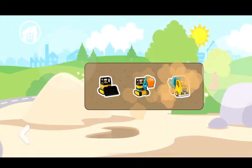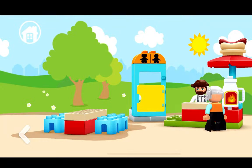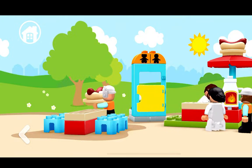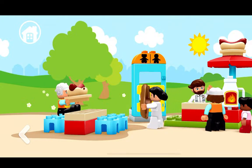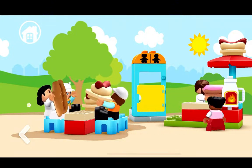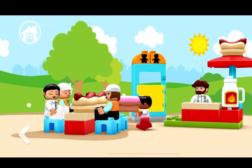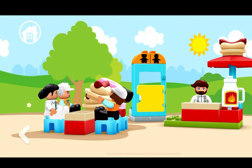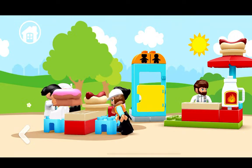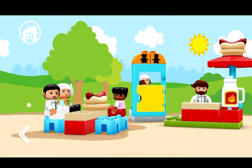Let's see what's next level. Some guys want to eat something. The man wants to eat a hot dog. The girl, bread. Woman, hot dog too. And the girl, donut. Okay. Eat, go to the toilet and back to work. Go, go, go. Eat.